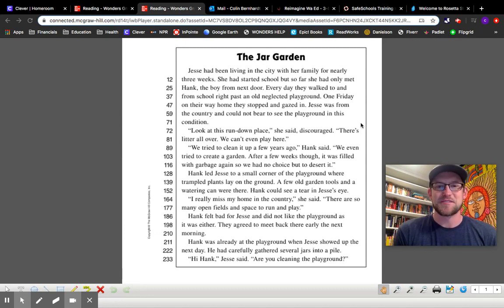All right, this morning you're going to be working out of your packet. In your packet, I'd like you to turn to the page where it says the jar garden. So we're going to be reading the story together. The story is about two friends that learn how to recycle and reuse materials at an old playground that is littered and broken down. So we're going to find out how they're reusing materials.